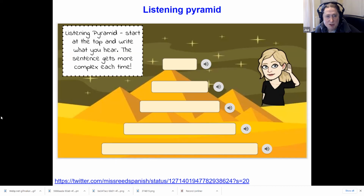So here you can see she's written listening pyramid, start at the top and write what you hear. The sentence gets more complex each time. So these are text boxes, so they could be writing on the text boxes on the slides if you wanted to. If you had a Google Classroom set up and you gave a copy to each student individually as an assignment, you could do it that way.